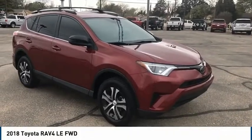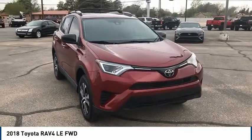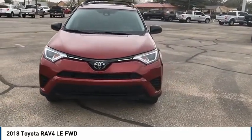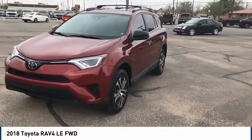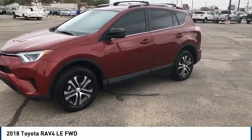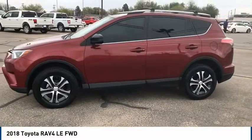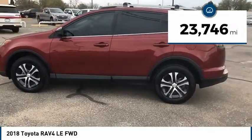Looking for the right vehicle? Check out the 2018 Toyota RAV4. The RAV4 is one of the most fuel-efficient SUVs in its class. Versatile and efficient, RAV4 mixes the comfort and drivability of a sedan with the benefits of an SUV. This highly evolved, well-packaged crossover SUV lets you have it all. This vehicle has less than 25,000 miles.